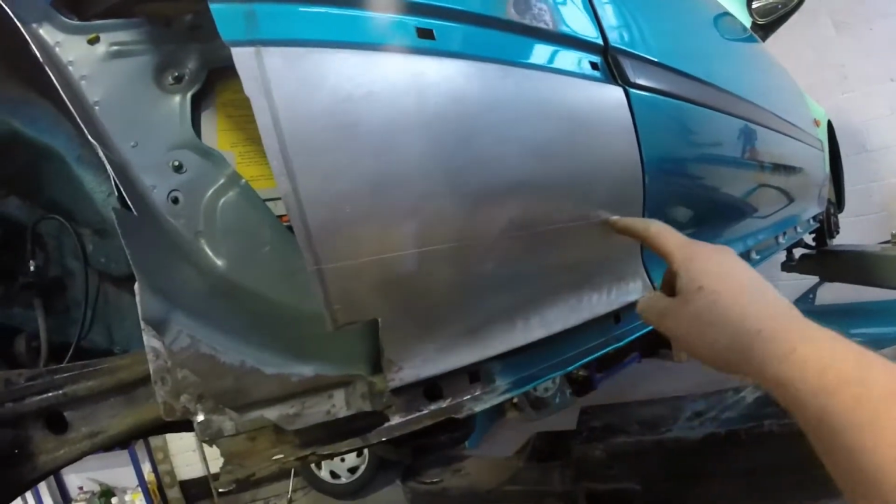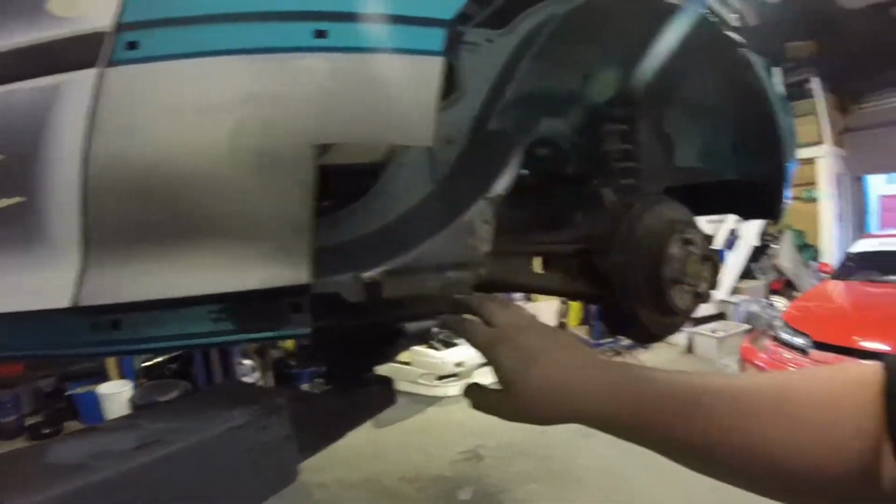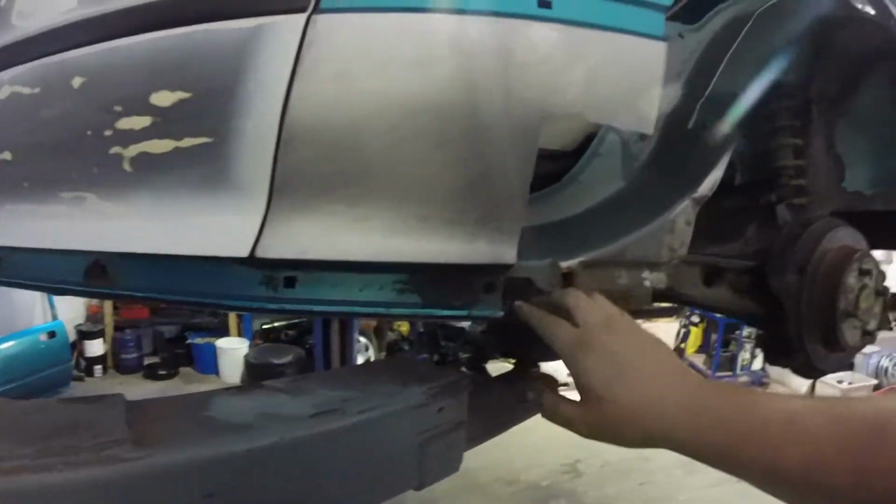This is my new score mark where I'm going to cut. Cut, cut, chop, chop, chop, ready, ready, ready. The Wu-Tang. Everyone's getting stressed with me. I've got to go home, I'm sorry. But I've cut all the rotted area out now. This is actually sound. I just need to clean it up a bit.